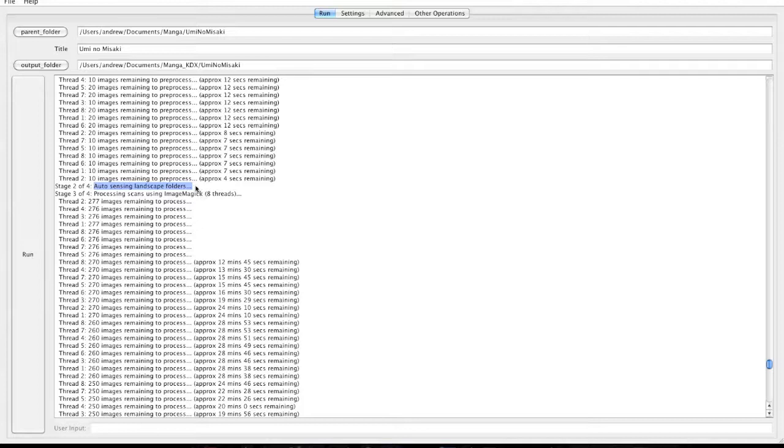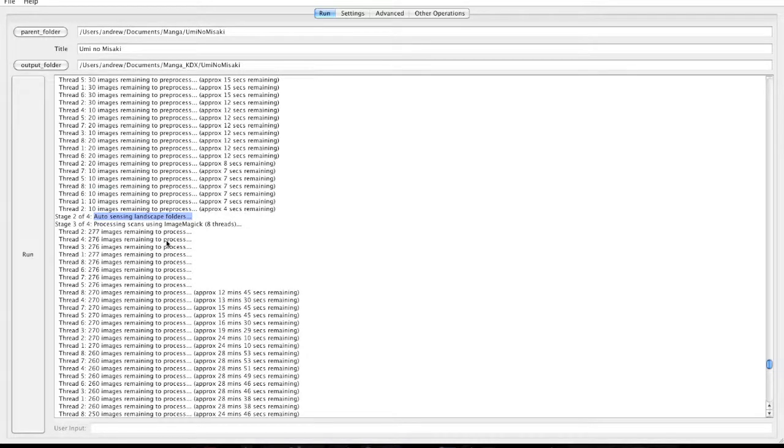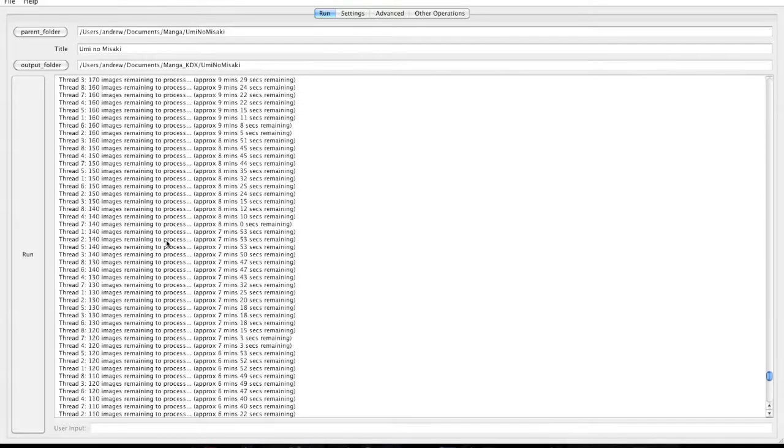In this case, it didn't find any landscape pages that it had to split. It really depends on who did the scanning as to whether or not they already went through manually and determined which pages should be split and which ones shouldn't. So in this case, Solaris SVU, who scanlated this series, already did that work for us, so the program didn't have to do anything.